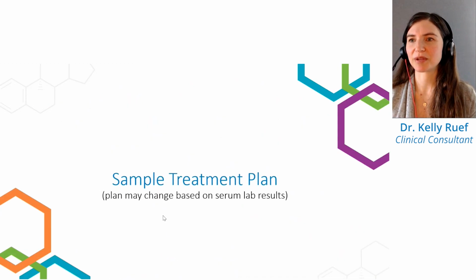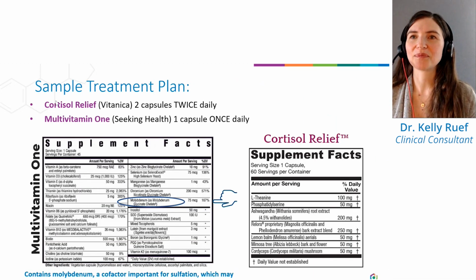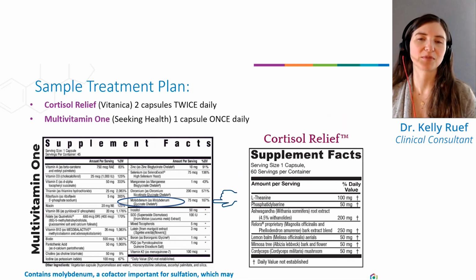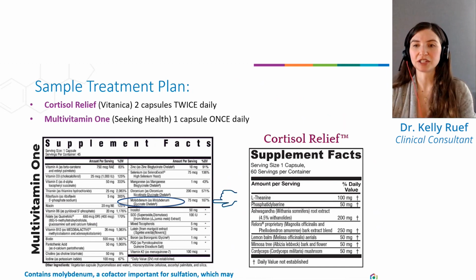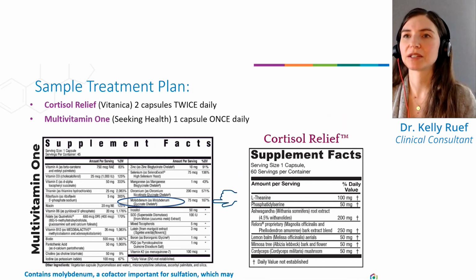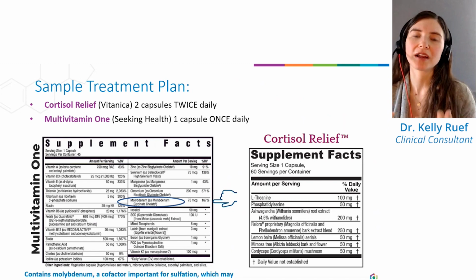Okay, so here's a sample treatment plan. And of course, this plan might change based on serum lab results. So here we've got this multivitamin. We just want to get more vitamins, more B vitamins to support methylation. Molybdenum here. Molybdenum is a really important cofactor for sulfation. So we might want to be supportive there. But basically, we want to get more minerals, more vitamins into her body. She could be deficient there.